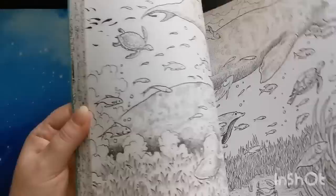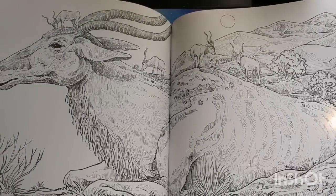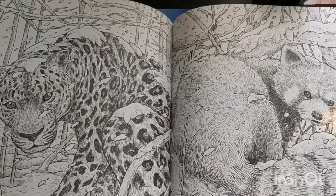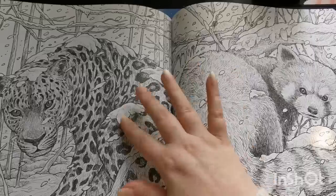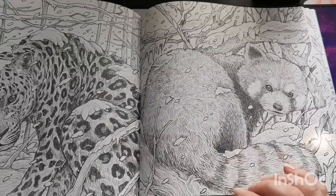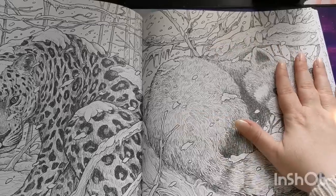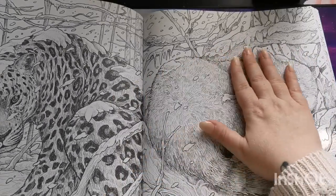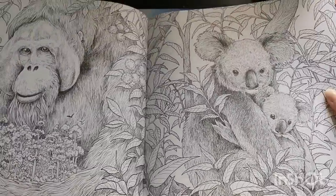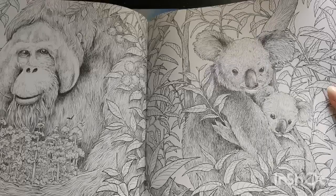I've only coloured the one page in here, which is, again, a shame, but I think it's because a lot of these animals are quite realistic, and I really want to do them justice. Especially the red panda, I absolutely love it, but I'm not confident colouring fur, so this really intimidates me. But I'm desperate to colour this page. I think it's stunning. These as well, they're just gorgeous.